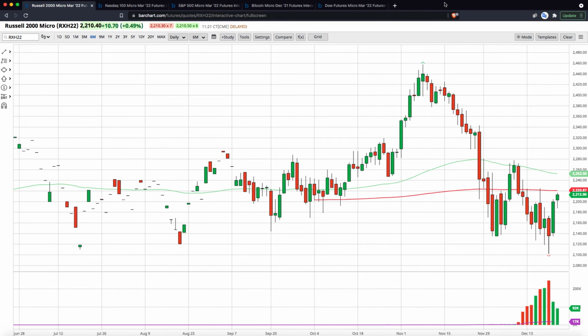Although we have had quite the bounce here, so we'll see if this trend is ready to work its way back to the upside. But right now, this has more of a downtrend look to it, at least short term. So also keeping an eye on the chart, and the chart will tell us what is up next for the Russell. All right, that's a little midday futures update.